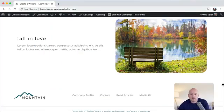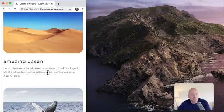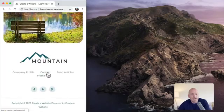So let's see what it would look like on a mobile device. Let's just simulate a small screen here. And it actually looks pretty good. This could be maybe a little bit smaller, or the links could actually go vertically. Let's see the options that we have for that. So let's open this back up.